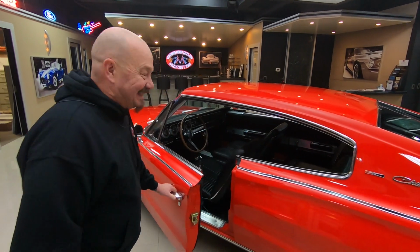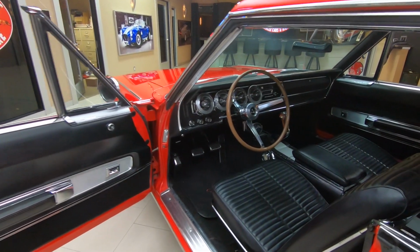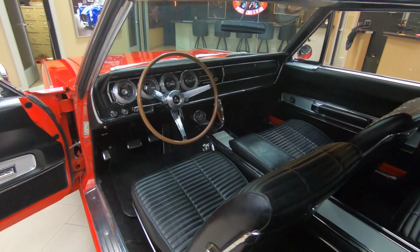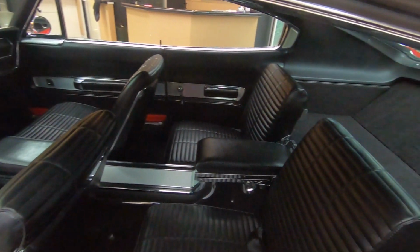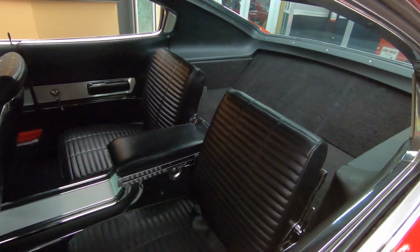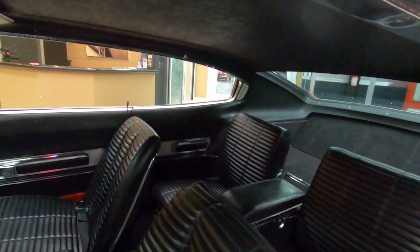You guys know what the inside of this looks like. We got bucket seats in the front and the rear. And look at that. Standard transmission too, baby. Look at those back seats. Beautiful. Great looking steering wheel.